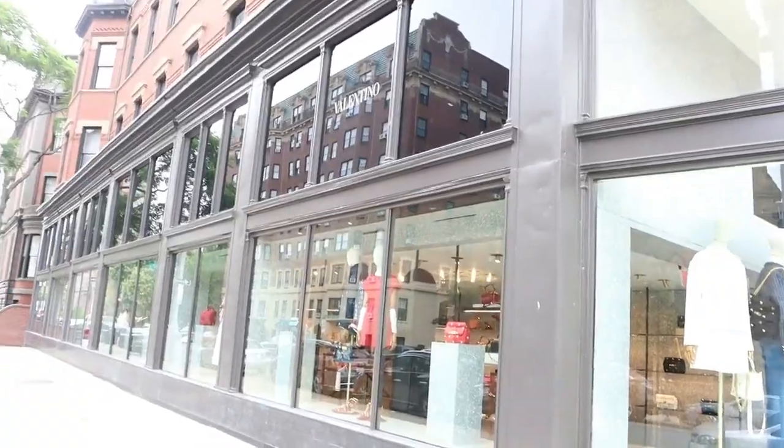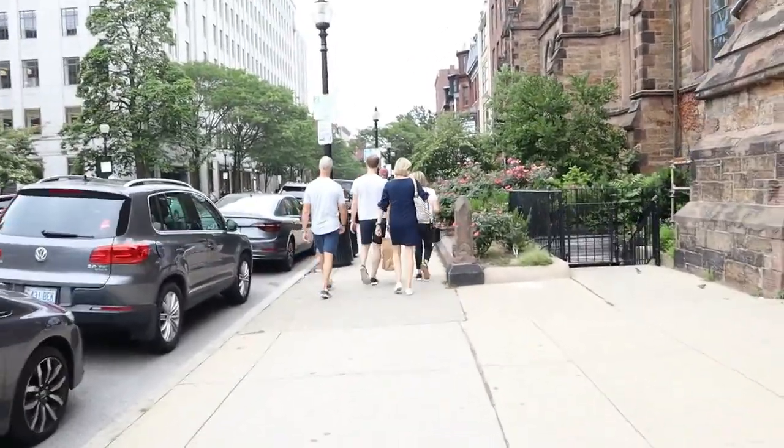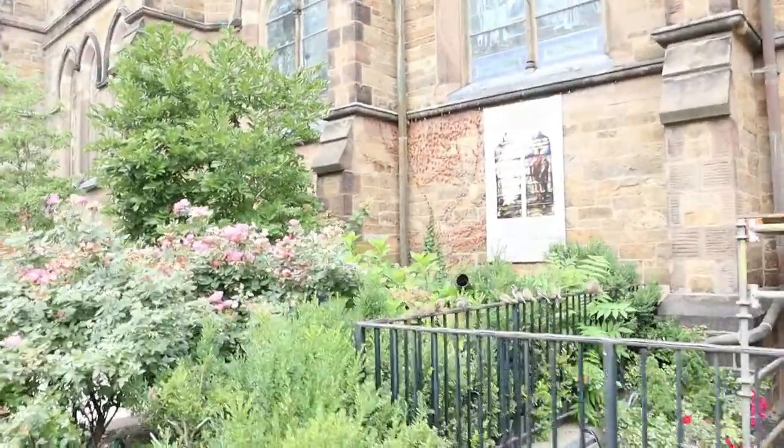Something I like about this city is that you have a combination of modern, new and old buildings together. So I think that's a pretty cool thing about Boston. So we're officially on Newberry Street. We're here.